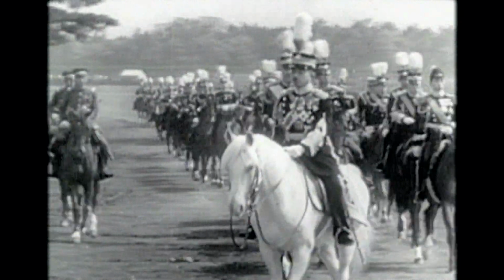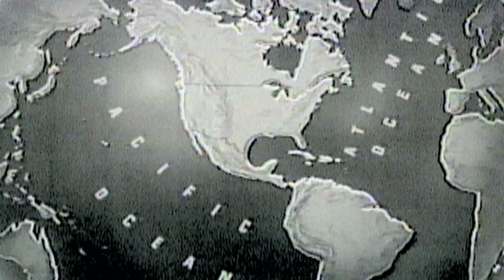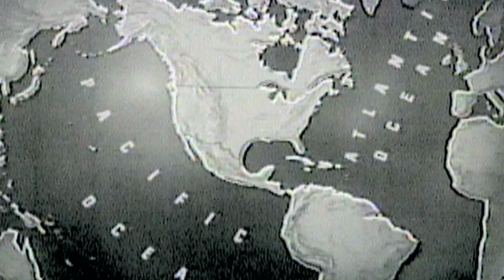Adolf Hitler's army marched into the Sudetenland in Czechoslovakia. Japan was a year into a full-scale invasion of China. The world was in turmoil. America, geographically isolated and protected by two great oceans, was unprepared for an attack.